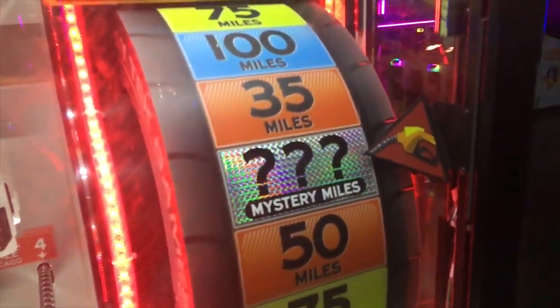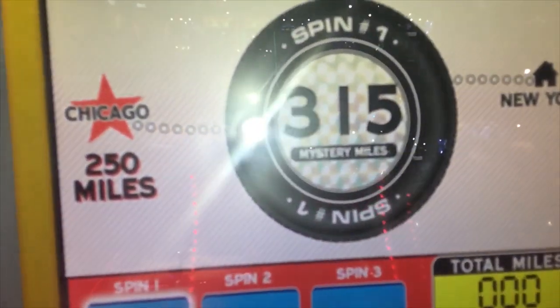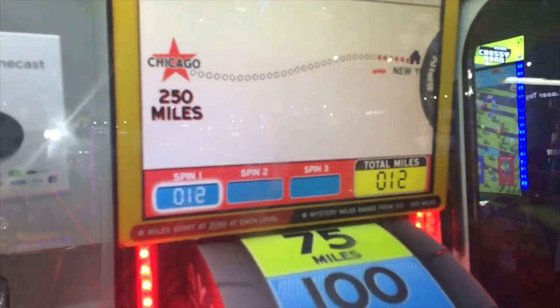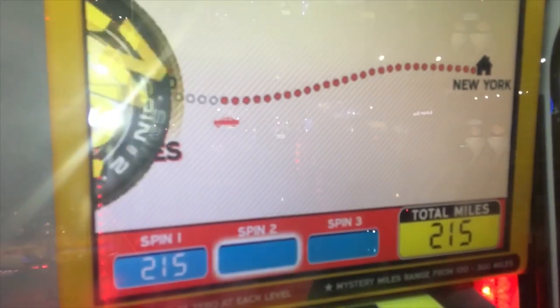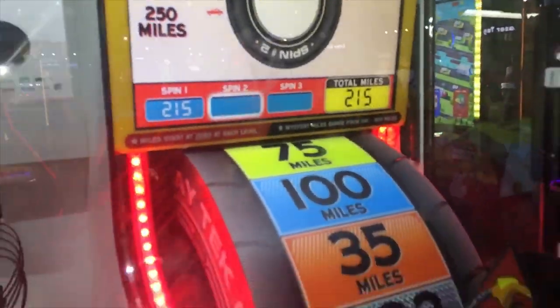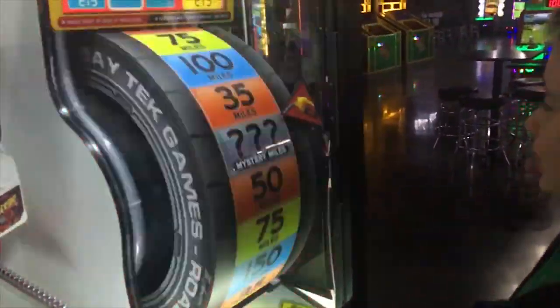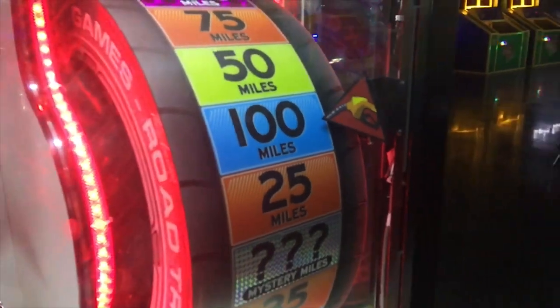Mystery Miles. The Mystery Mile. Give me that big fat three. Oh, 215. We need 250. It's impossible for me not to get it. Really? Yeah. Take your second spin. Hey, great driving. 100. You've landed 100 miles.